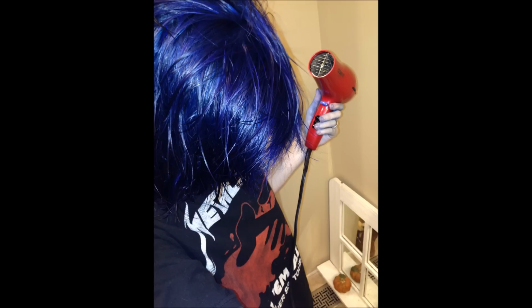So here it is with my extensions in, and this is in November, and I put Sky Blue by Ion Brilliance over that after it faded. And then this one is Rockabilly Blue, and that stuff stains like a freaking noodle. My whole body turned blue whenever I used that color. So I didn't dye my hair for a while.